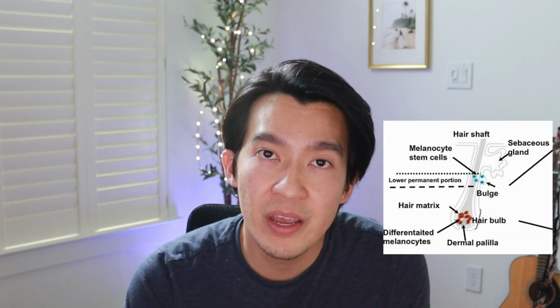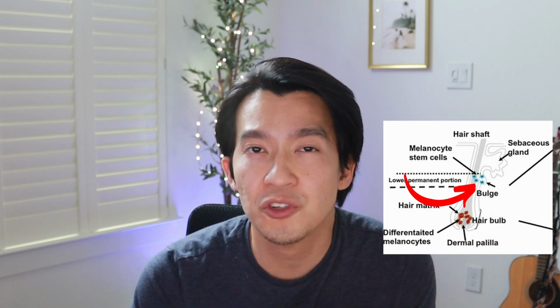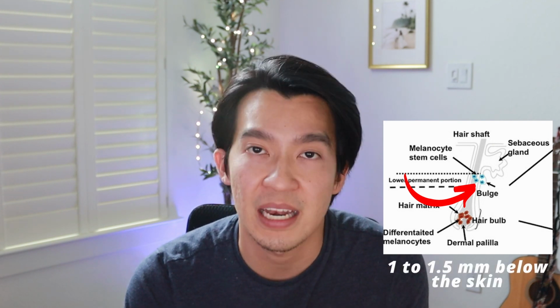Now I'm drawing some skepticism here as far as the results, but my question for this study was, is needle length a factor in efficacy? Because as we recall, for the anatomy of the hair follicle, the bulge where all the stem cells sit is actually 1 to 1.5 millimeters below the depth of the skin. So is 0.25 millimeters too shallow to have an effect?